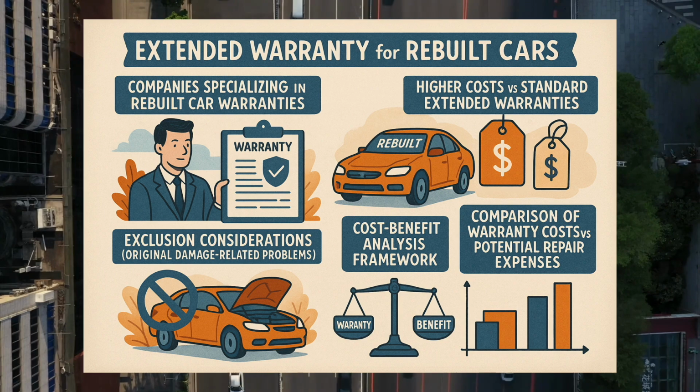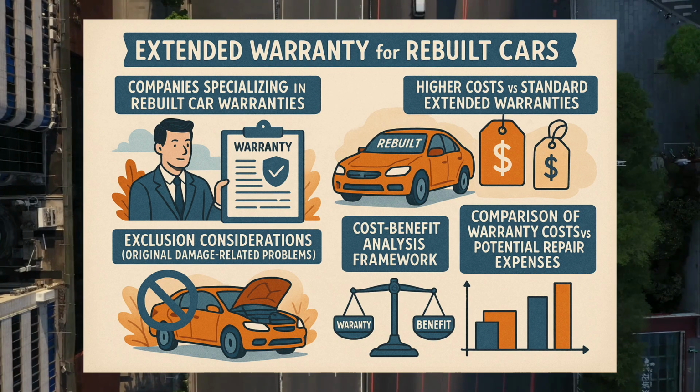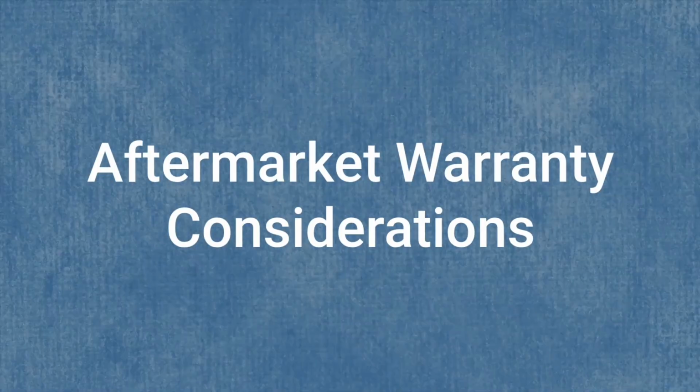When evaluating extended warranties for rebuilt cars, pay careful attention to exclusions. Some policies won't cover problems related to the original damage or previous repairs. Also consider the warranty company's reputation and financial stability. Any extended warranty is only valuable if the company will still be around to honor it when you need the coverage. Aftermarket warranty considerations. Some aftermarket warranty companies specialize in covering vehicles that other companies won't touch, including rebuilt cars.